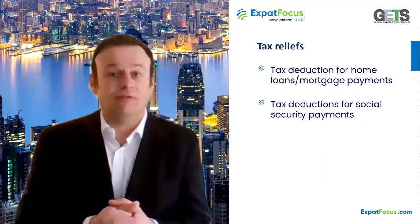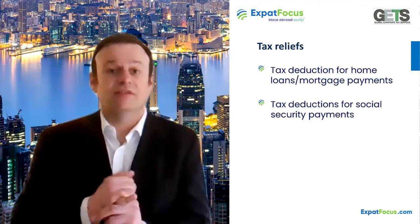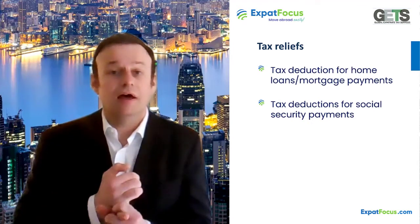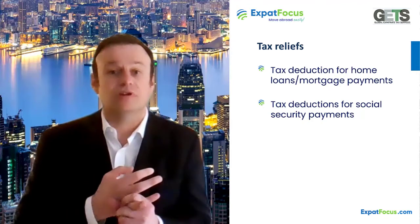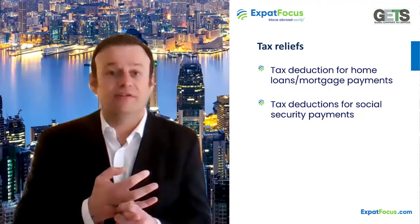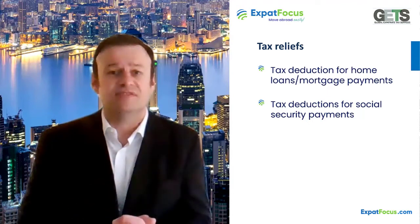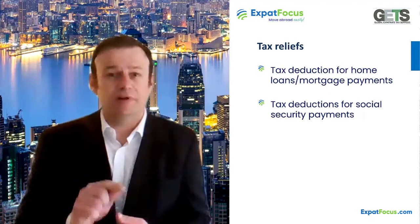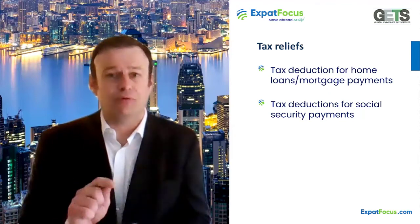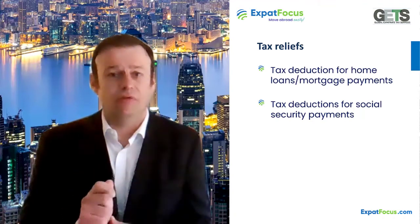Some personal tax reliefs that you can take, which are excellent, which you don't see in the UK. You can take a tax deduction for home loans, mortgage payments, and you can also take a deduction for Social Security payments. So that's very nice. I'm not going to go into Social Security in too much detail in Hong Kong. Suffice to say, it runs at 5%. And if we were getting into the possibility of you moving to this region, we should look at that properly as well. But I don't want to bombard you with too many tax facts on this country.